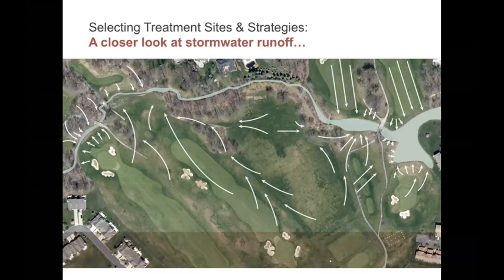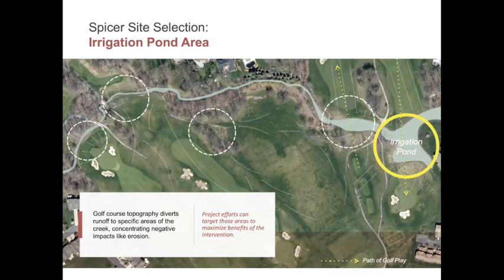And so just to reiterate, the lines here show where all the water is going, and what we did is we ended up targeting the areas with the highest concentration of runoff and arrows to treat in the project. So in selecting those sites, we wanted to get the biggest bang for our buck and to really make sure that we're implementing these in places where they're going to have both immediate and long-term effects to improve the health of the shoreline of Spicer Creek.